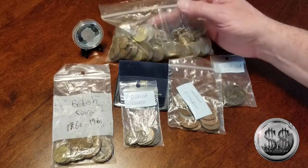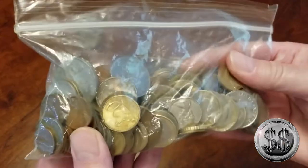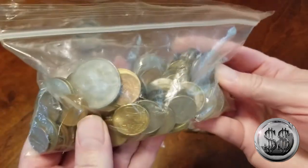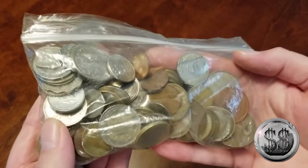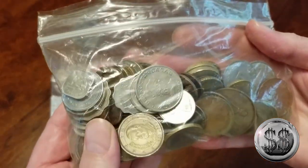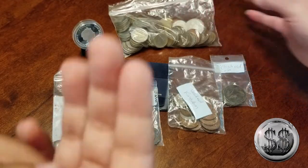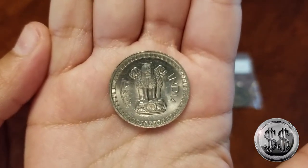And what is this gigantic bag in the back? I mean, goodness. It's a whole variety of different types of coins. It has some Queen Elizabeth II coins, some copper coins, different types of coins. Yeah, a little bit of everything. Now, what do you got there? Is that the silver one? I think it might be.